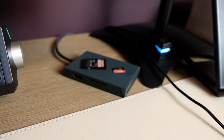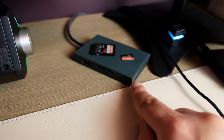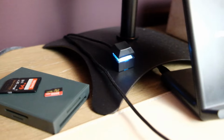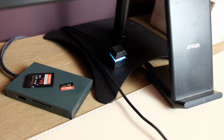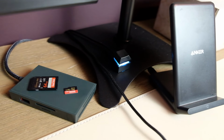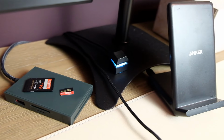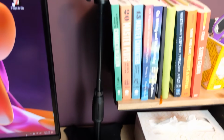But I can plug all of my memory cards in here, and it connects to my computer so I'm not crawling around under my desk. And I have this little thing, which is just about the coolest thing since sliced bread. It is magnetic, and it's just sitting on there by magnets. But that is wired to my motherboard, and it is an on and off button for my computer. This is just a phone charger that I can set my phone on and it charges.